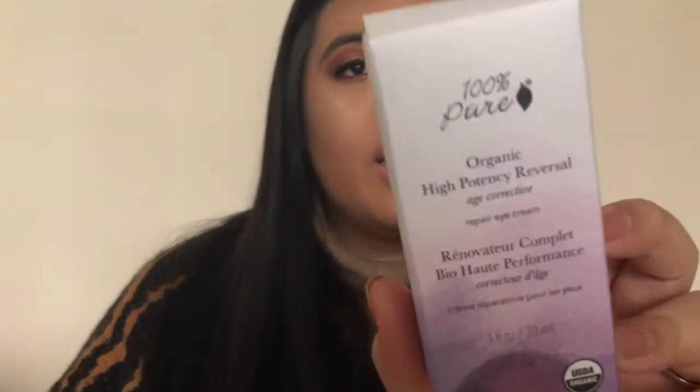The next item I have in here is the organic high potency age corrective repair eye cream. The box looks like this. It's surprising that they're discontinuing this line because I feel like they literally just launched this maybe a year ago, not even a year ago. It's kind of surprising that they are discontinuing it, but they are discontinuing a lot of stuff simply because they want to go all vegan, and so that's great. But I'm kind of bummed that some of these products are getting discontinued because I really do love them. I think some of the products that they're discontinuing aren't because they're vegan. Maybe they're just not getting bought more. Anyways, I don't know. Maybe they're reformulating.